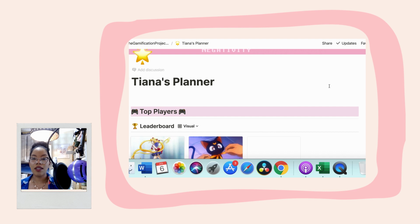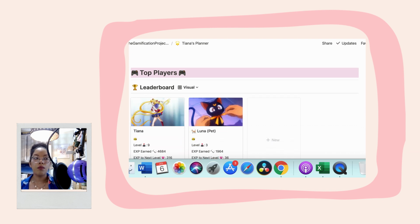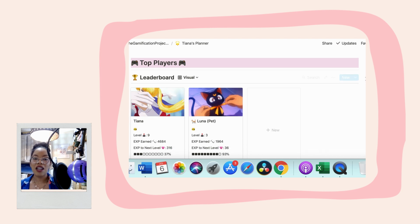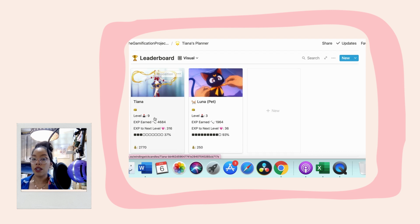Anyways, this is a gamification planner, and basically my whole business and some of my life stuff is in here too, gamified. I have characters, and my planner is Sailor Moon themed, and I have to admit I'm kind of a poser because I haven't really watched that much Sailor Moon, just a couple of episodes, so I don't know much about it. I just like the aesthetic. Anyway, my character is Usagi, and this is my pet Luna, so I get points and experience and level up when I complete goals and tasks and my daily tasks. And Luna levels up when I complete my daily tasks.